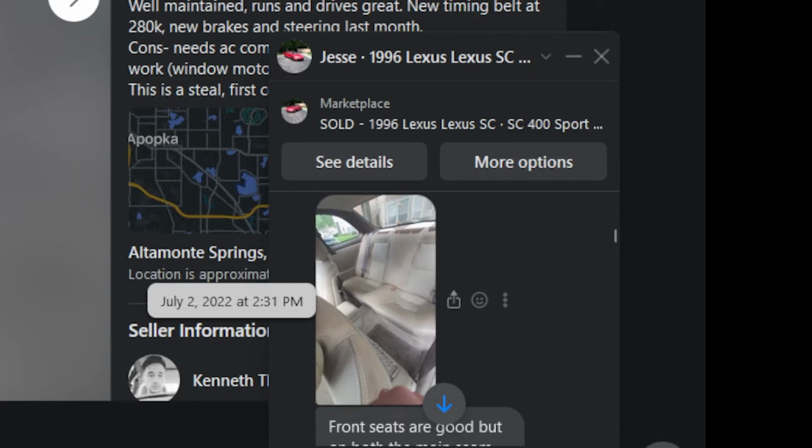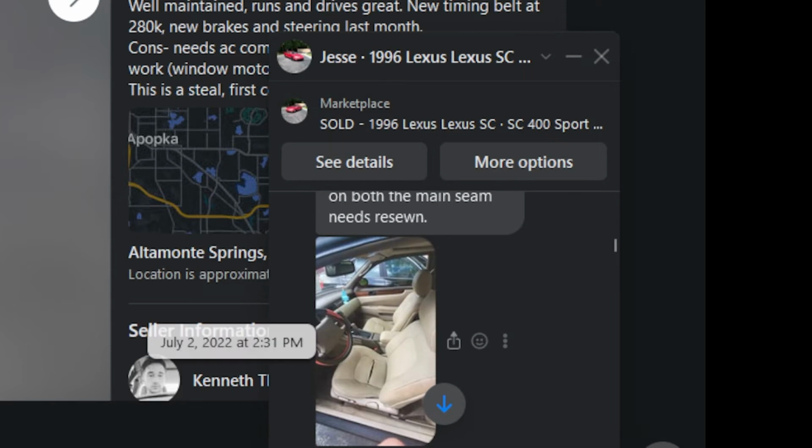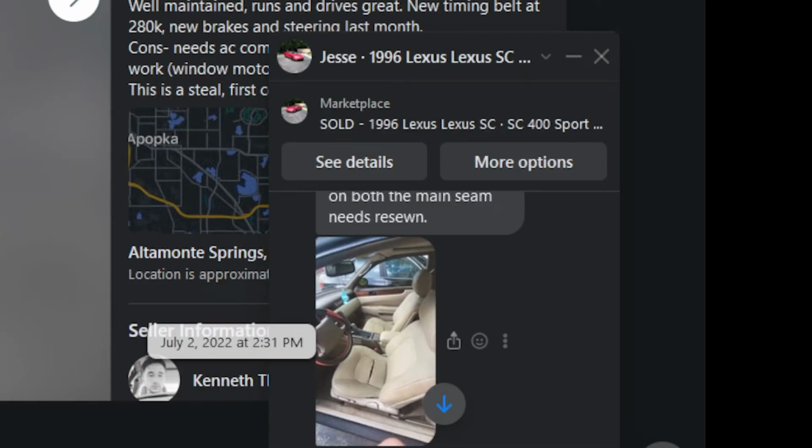There is some discoloration at the top, which is not preferred, but it is complete. The leather's unripped, so I am still interested at this point. The front seats, which we don't see in the listing but get pictures of afterward, we can see the front seat leather is split. Now that's a seam split. So I'm thinking in my head, okay, it's a seam split. We can probably re-sew that. Not the worst. It's not torn. It's not damaged. Just the seam is split.